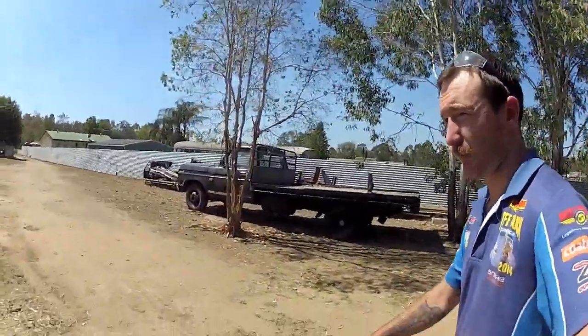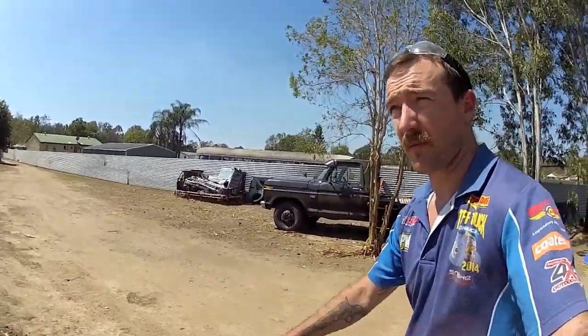Still got the old left truck. I should probably start that up. It's been a little while.